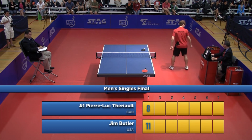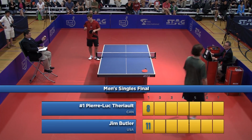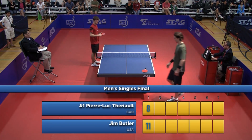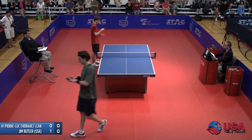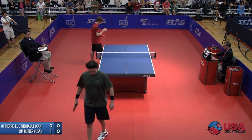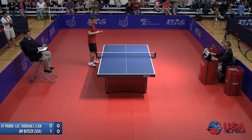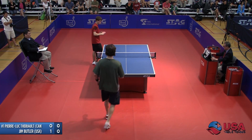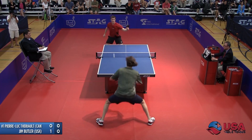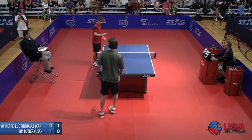Okay, time's been called. Players are returning back to the courts. About to start game number 2 here. Butler taking another little short walk through the park. Nah, that was a tough one to smash back there. A little short, a lot of spin, and low. Yep.